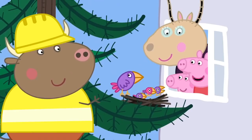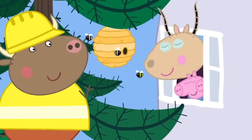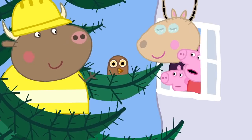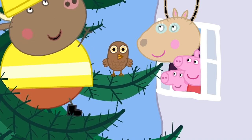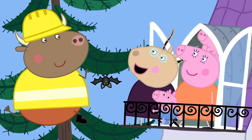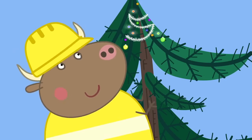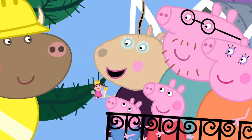Ooh, lovely birdies. I think there's something else higher up the tree. Look what's here! Buzzy bees! Let's see what else there is. I say, look at this! It's an owl! Oh, I think I see something else. Onward and upward! You've got bats, Madame Gazelle! My friends, the bats. They remind me of the old country. And what's this? My Christmas decorations! And a fairy! That is the fairy I put on the little tree all those years ago.